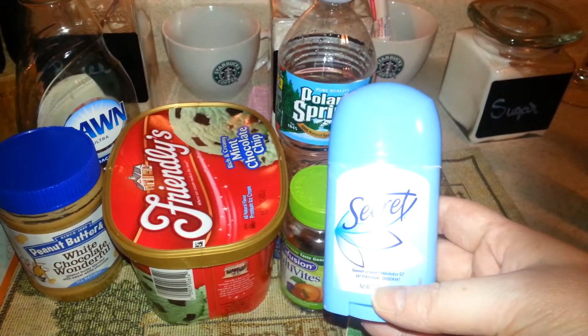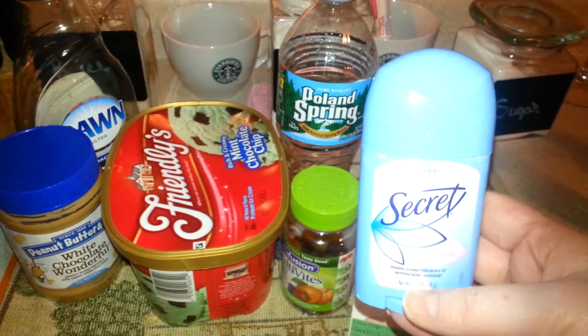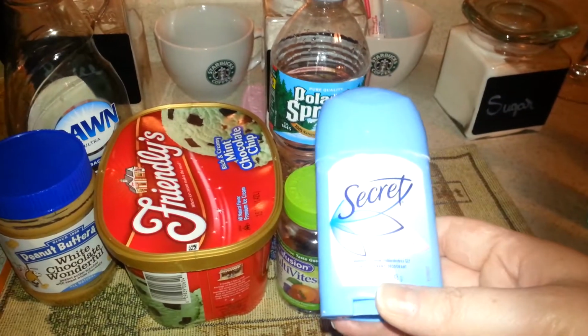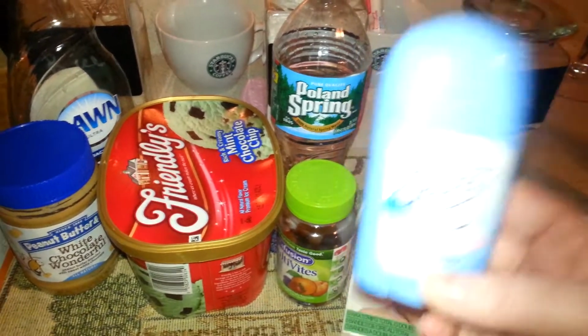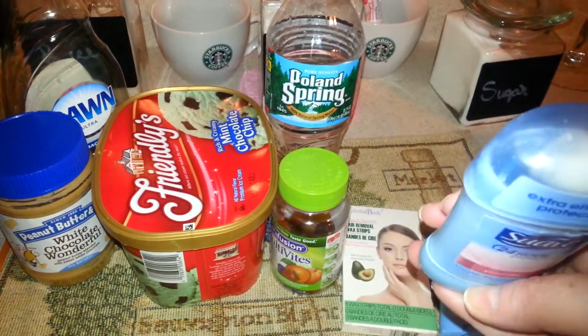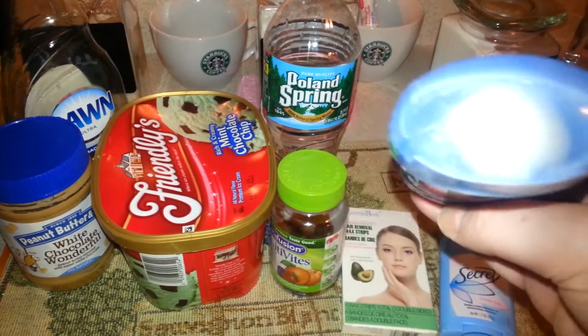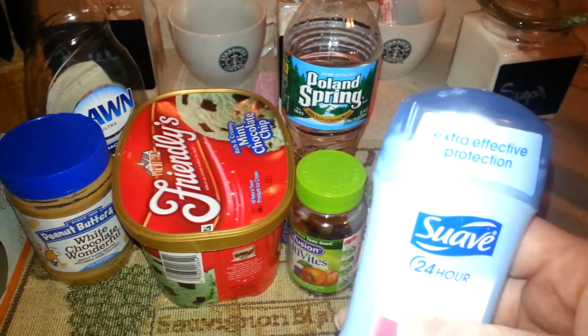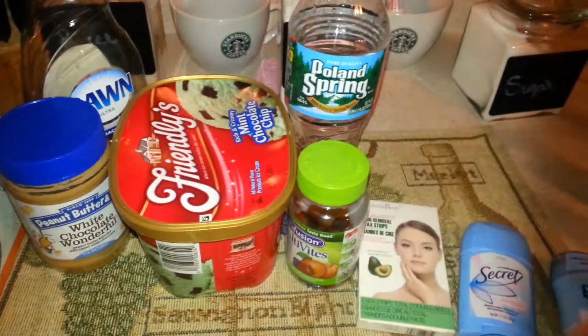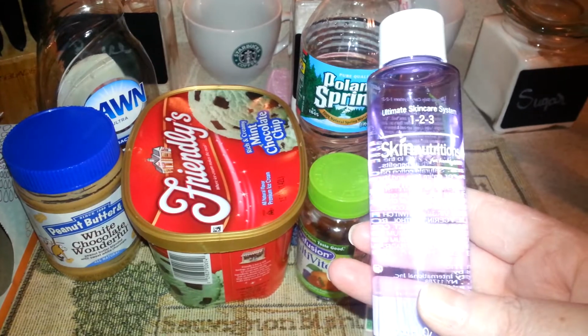Secret, I think I got this at the Dollar Tree for a dollar. I've been using Secret deodorant since I was old enough to use deodorant. I like it. I love it. I love the powder scent. I used one of these. I hate that. Look how much is still on there. Whatever. Anyway, this one's okay. Really prefer that.